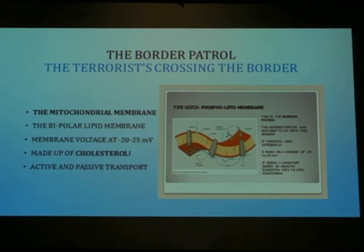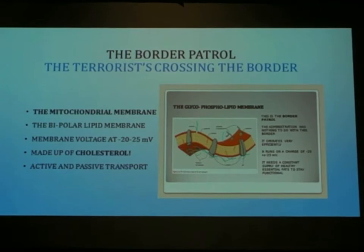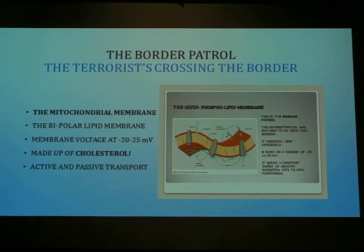You remember back in high school biology when they taught you that the nucleus of the cell was the brain of the cell? Does anybody remember that? Okay. Well, now the brain of the cell is the cellular membrane. That's where all the action is. In particular, I want to focus on the mitochondrial membrane because that's where all the energy production is made.